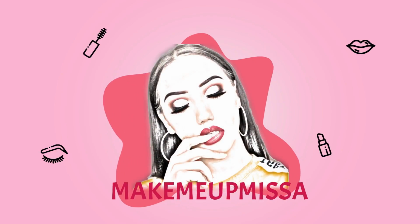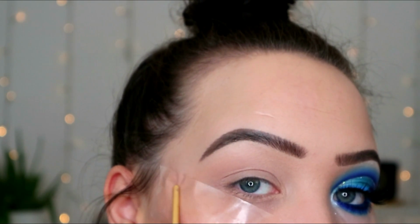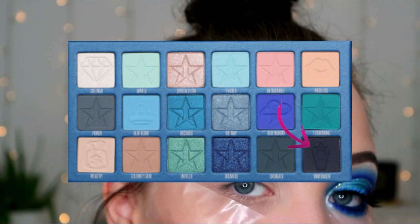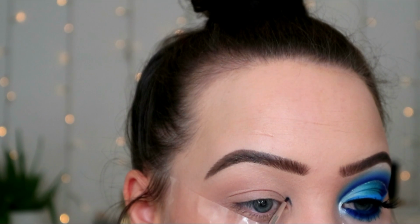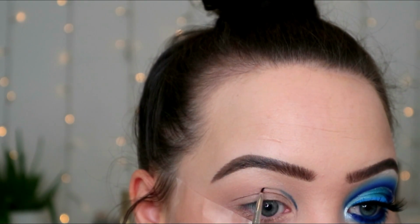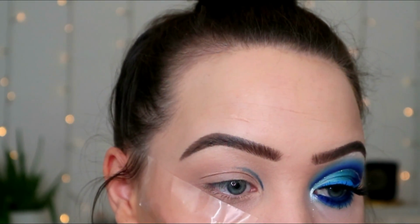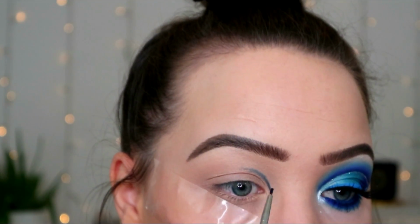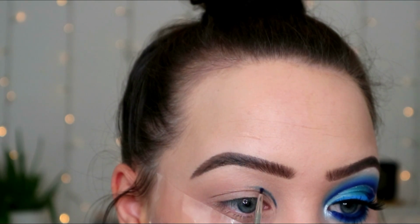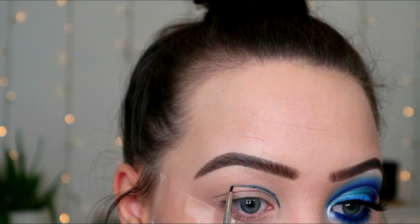So I've primed my eye with concealer, and I've also applied some run-of-the-mill sellotape just to get a nice sharp line. And the first shade I'm taking is the shade Undertaker, and I'm going to sketch out my winged out cut crease, drag makeup, whatever you want to call it. And I'm just sketching the lines of this. Doesn't have to be super pigmented at this point, but this shade is. But yeah, keeping my eye wide open so that it's visible when my eye is wide open.